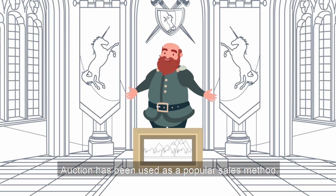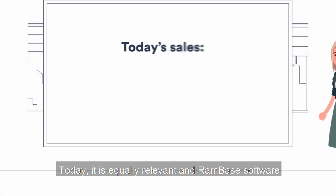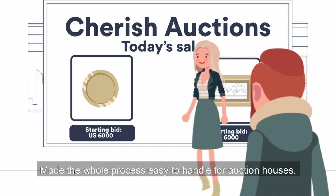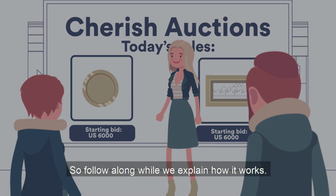Throughout history, auction has been used as a popular sales method. Today, it is equally relevant, and RamBase software made the whole process easy to handle for auction houses. So follow along while we explain how it works.